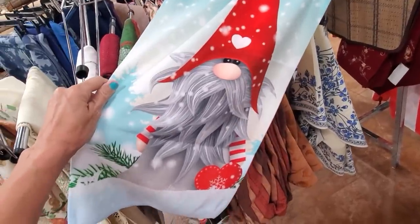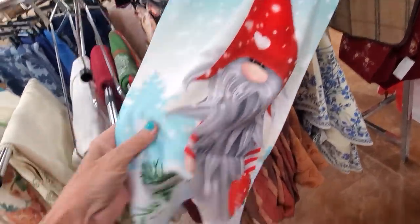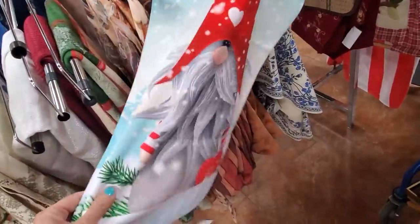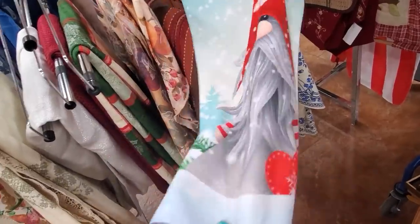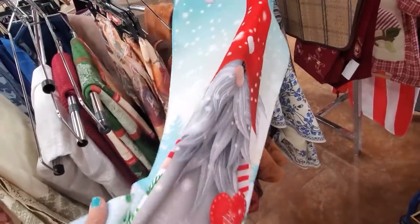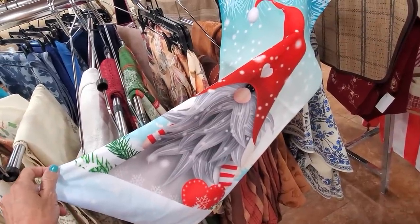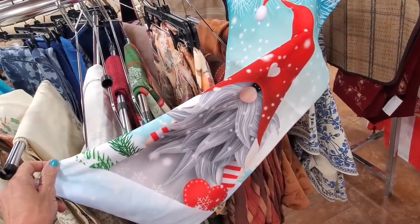I really wish there was more than one of these, but he's like a chamois. Not exactly sure what he is, except for the fact that he's really stinking cute, and I think Jordan will love him, and he won't take up much space, so I'm gonna grab him for Jordan.